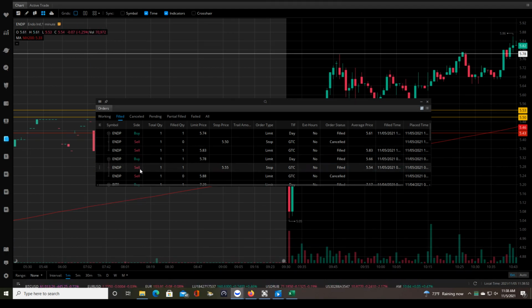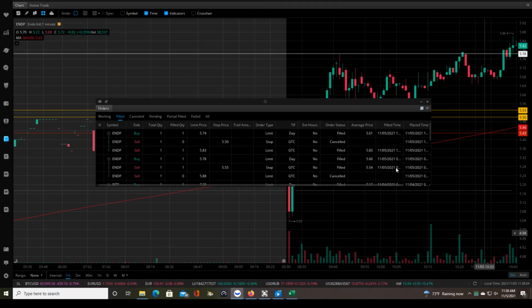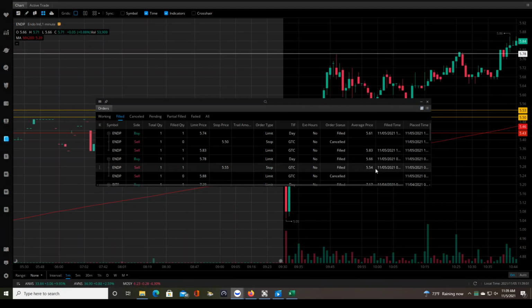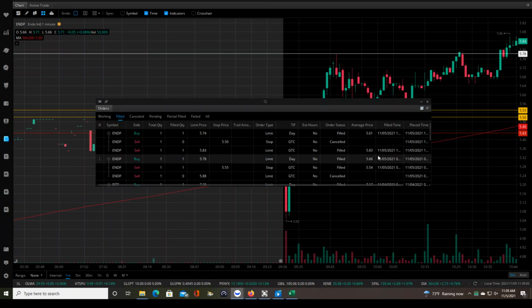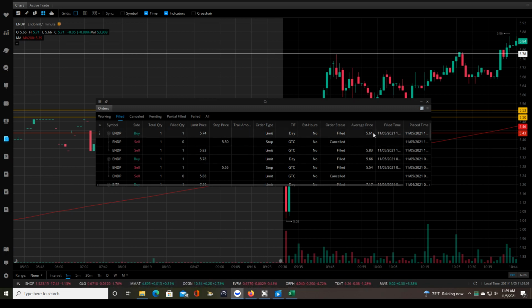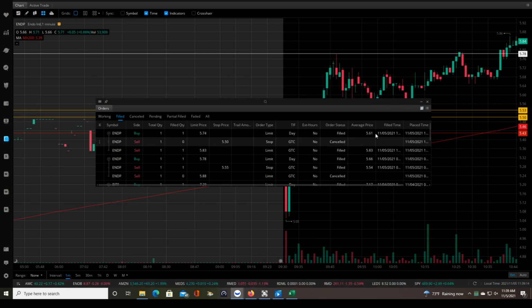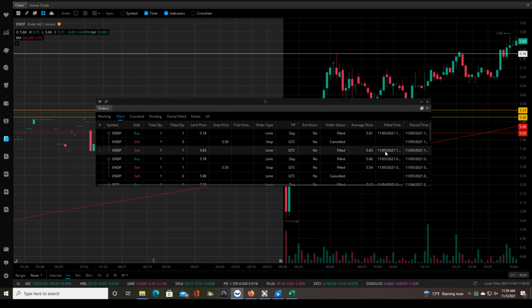So this is the first trade, and today's November 5th, and you can see this is yesterday's BITF trade. So first trade, we got in at 566. We were stopped out at 554. So we lost 12 cents per share on that trade. And then the second trade, we got in at 561 and we hit our profit target of 583. So that's a difference of 22 cents. So overall, if we were trading full position size, we would be up 10 cents per share on the day.